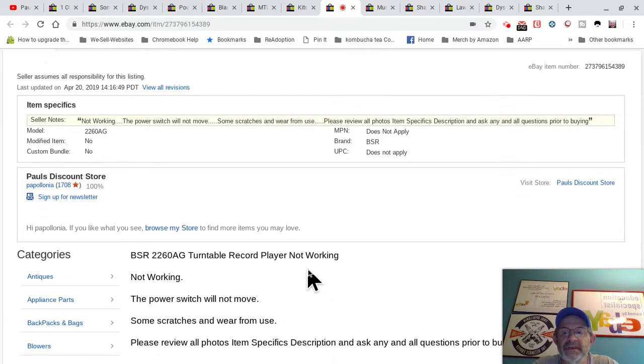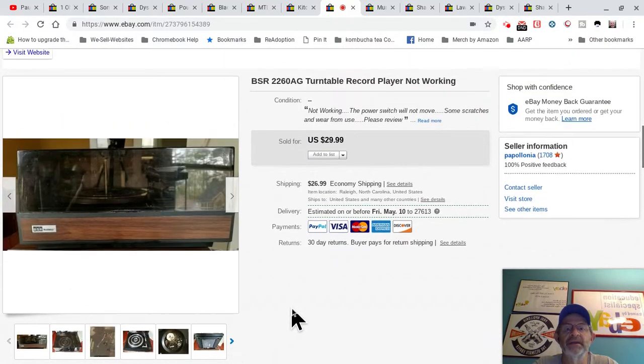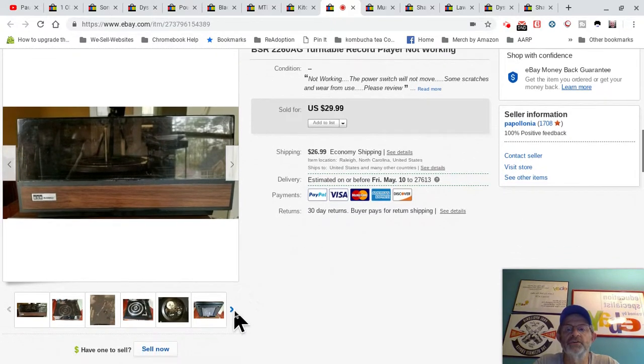Pretty simple listing. It did not work. The power switch will not move. It's probably something I was doing wrong, I don't know, but it's gone. And I sold it as not working, since there is no condition for this in this category, so they know. It looks to be in good shape.